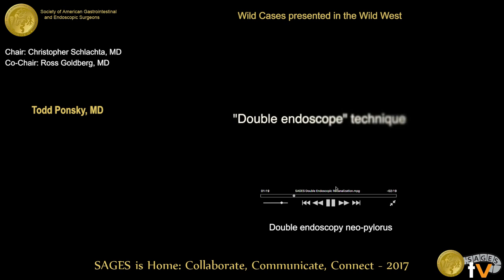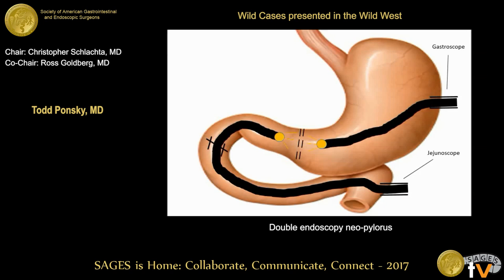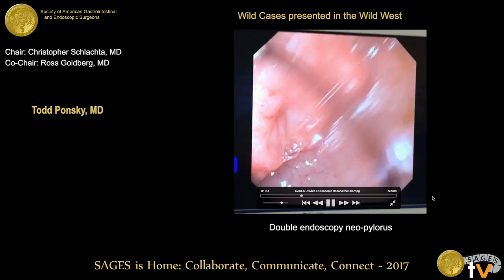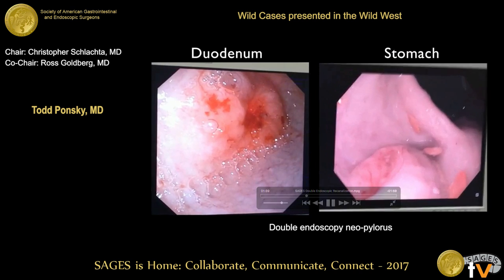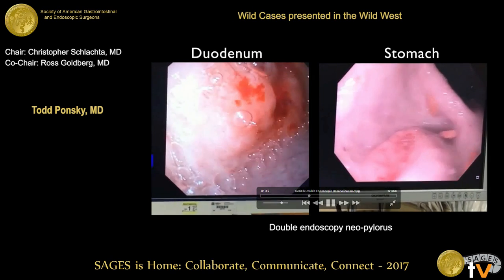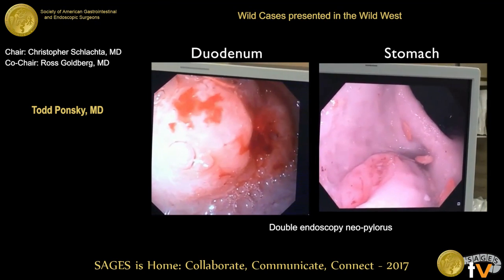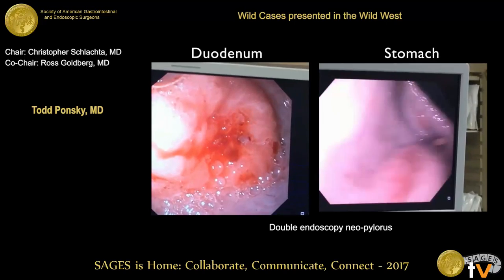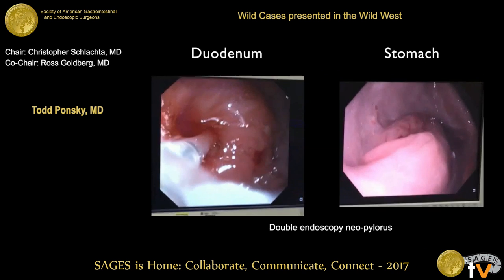Here we describe the creation of a neopylorus using a double endoscope method. The G and J tube were removed, and a gastroscope and jejunoscope were inserted as illustrated in this diagram. A 9.8 millimeter gastroscope was inserted anterograde through the mouth and into the stomach, and an endoscope was then inserted retrograde through the J-tube site through the proximal duodenum. The closed pylorus was seen from both ends. Transillumination was achieved with each endoscope visualizing the other's light.